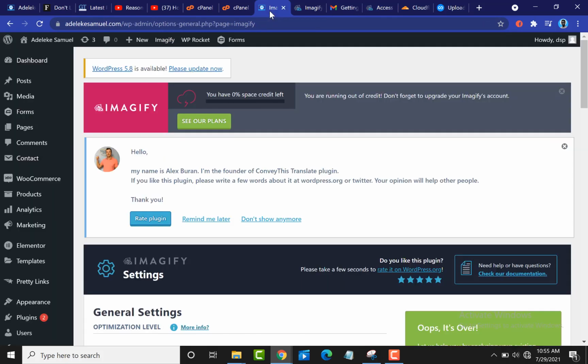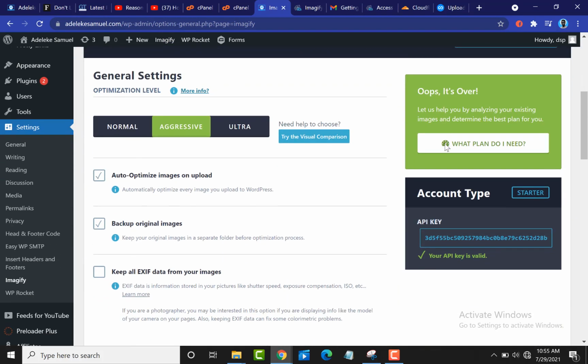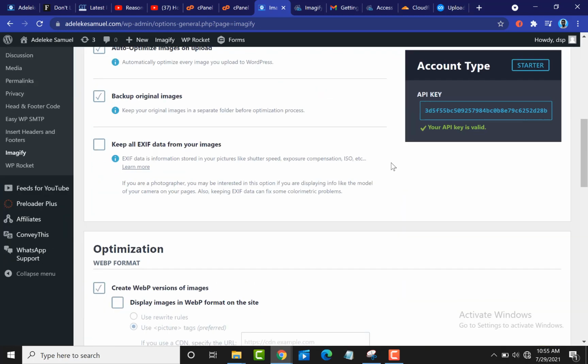So just come down. Can you see? Come down, click on this. Normally it will not be here before, so you can remove it and paste. If it is valid, you will know your API key is valid. But I'm using the free version, right? So I've used up my credit, my 100% credit. Once you have done that, what you need to do next is this.